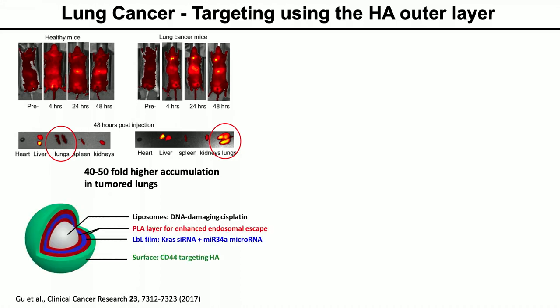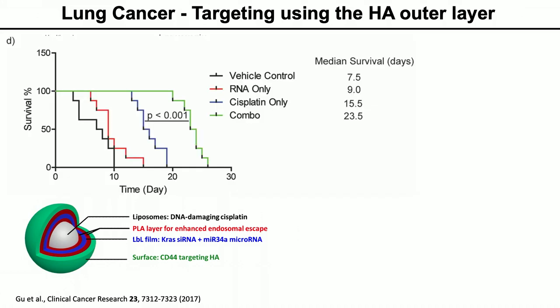These specific tumors have undergone these really aggressive kinds of modifications. There's a gene known as KRAS, which enables a highly aggressive form of non-small cell lung cancer. And we can use siRNA against that oncogene. There's also the loss of another gene, P53, which is a guardian gene in our cells, and there's a microRNA that can replace the function of that gene. So we use these nucleic acids to actually silence these tumor defense mechanisms.